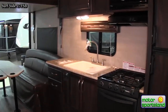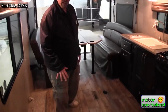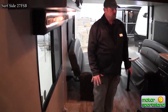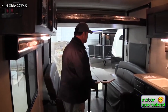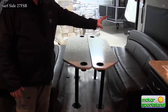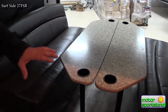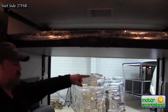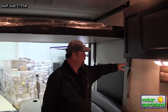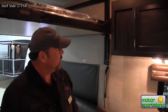As you can see upon entering, just the vast amount of room that you do have. You can actually set up a second table, which you have customers do, up on this side and help with any kind of additional counter space. Dual table setup, you can take these apart. These couches will come down to make 2 separate beds. And this will come down, as you can see the track on the right hand side here, will come down to this level. Comes with the ladder for access up to the bed.